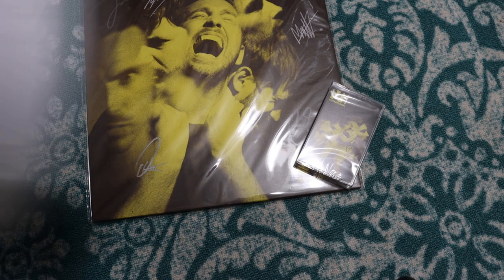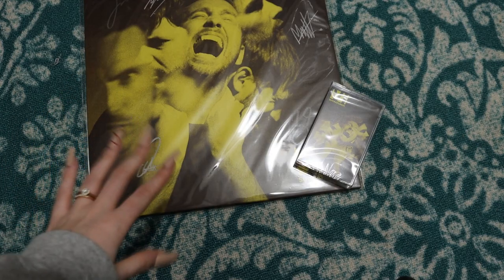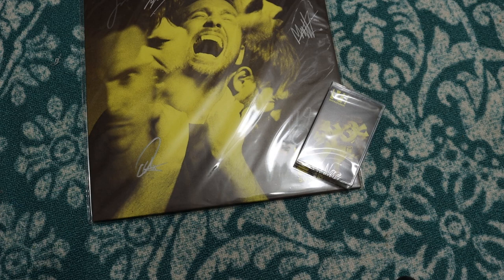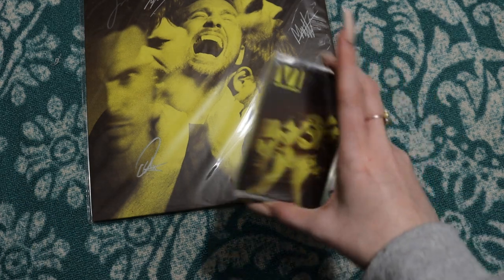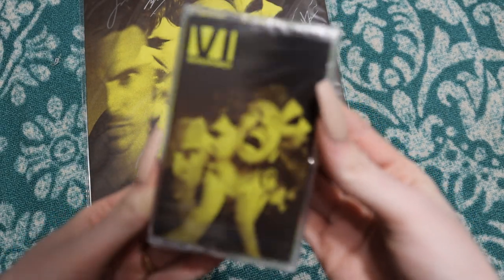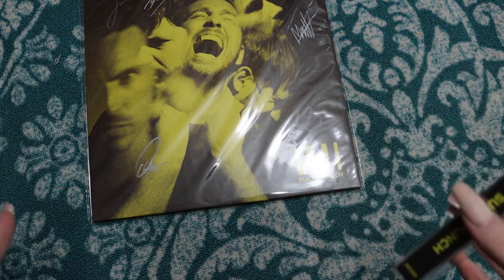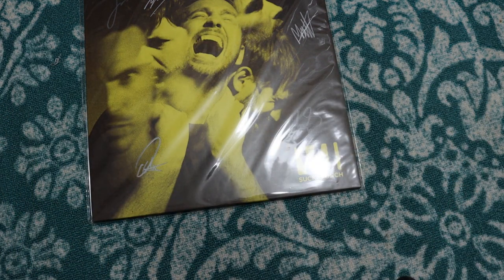This is my invoice. And as you guys can see here, it says that it's the replacement that the other one was missing in the post. This is Yumi at Six's newest album called Suckapunch. So I got the cassette and vinyl bundle. Again, this was coming from the UK, so it was a little bit pricey and definitely a little bit more money than what I tend to spend on stuff like this. But I do really enjoy Yumi at Six.